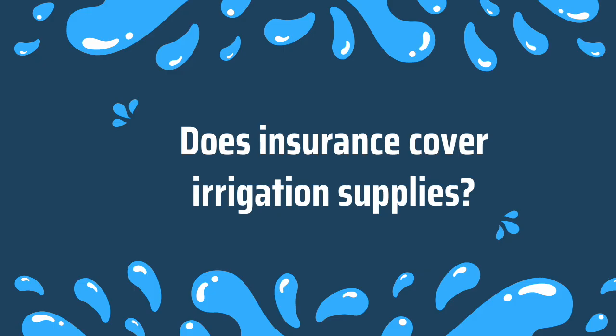Does insurance generally cover irrigation supplies? Yes, most insurance plans do cover irrigation supplies, but the extent of coverage is going to vary. Insurance companies have strict rules about the quantity of each supply that's going to be covered. The customer representatives at your insurance company and your ostomy supply distributor can let you know about the quantity limitations and prescription requirements.